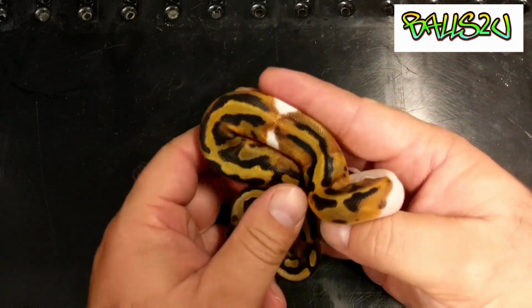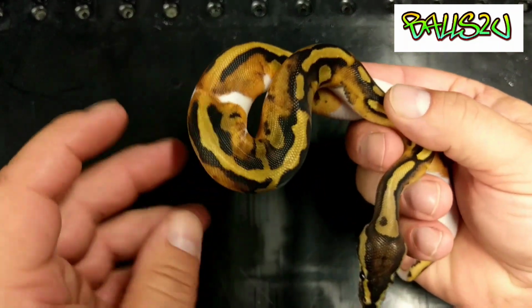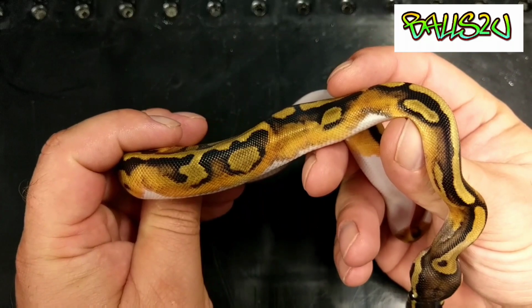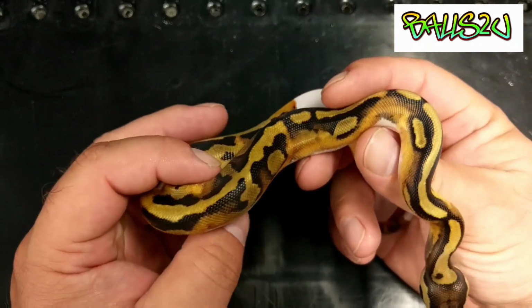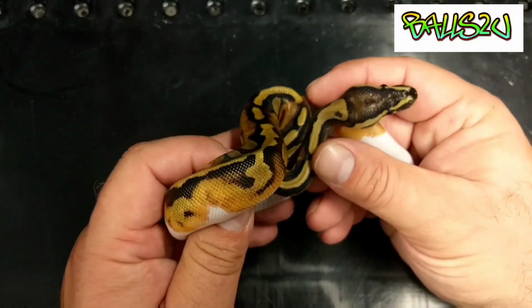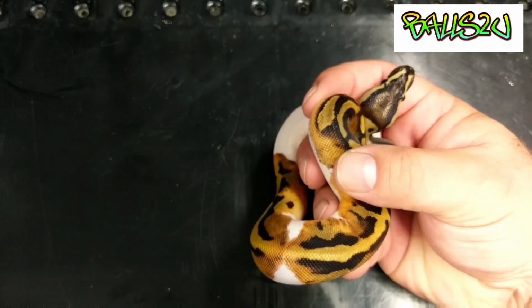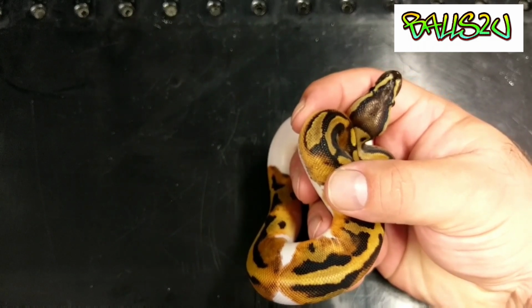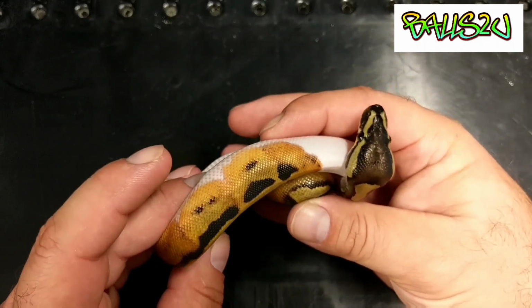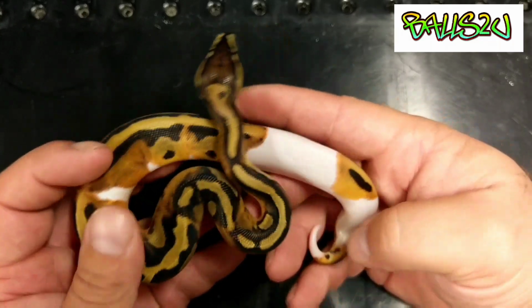Male number 2 was from the pied to pastel het pied. Not sure if the camera's going to bring out his oranges. With pastel pieds, they are quite hard to tell apart from normal pieds because they don't have the white blushing on the head like pastels do, and they don't have the white lips. So you're looking for other variations or other traits in the pastel pieds. They tend to come out a bit more duller and start to brighten up with every shed. So I'm pretty confident this is just a normal pied because he's quite bright.